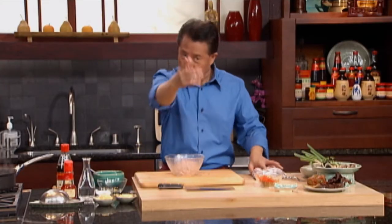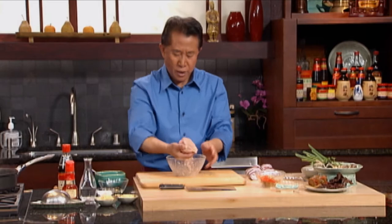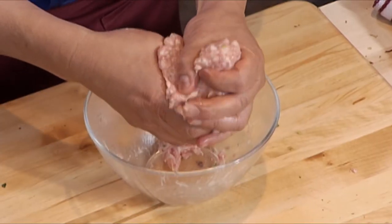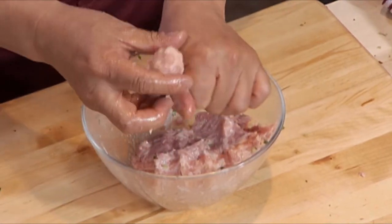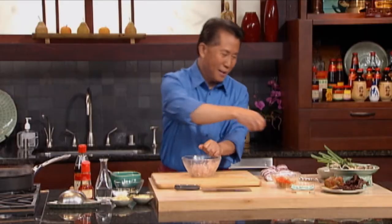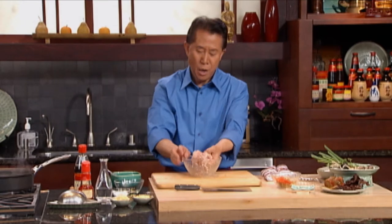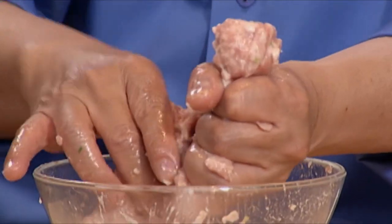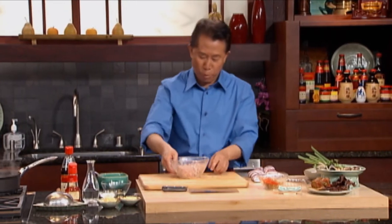And then let me show you how to make a meatball. You hold on to this, you put this right over here, and you squeeze, squeeze, squeeze, and then you have one meatball right out of here. Let me show you one more time. You squeeze, squeeze, squeeze, another meatball. Perfect meatball. You make a whole bunch of meatball like this, okay?